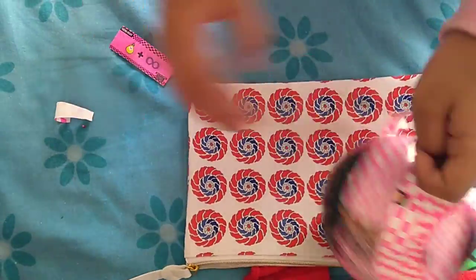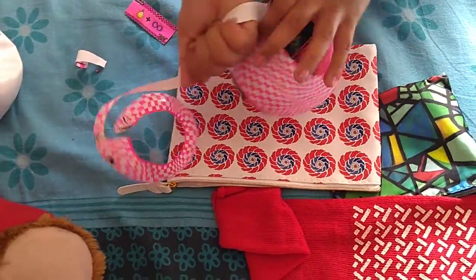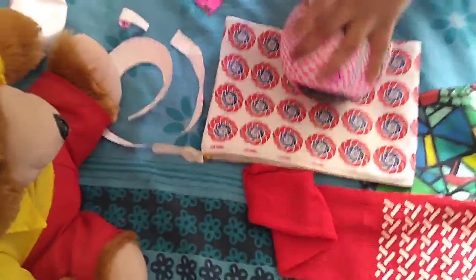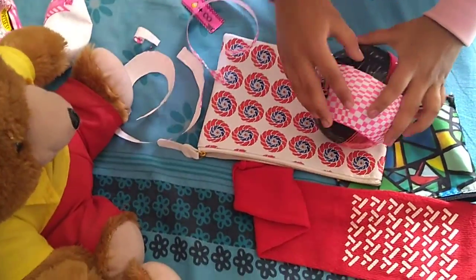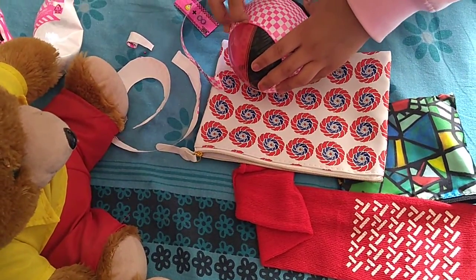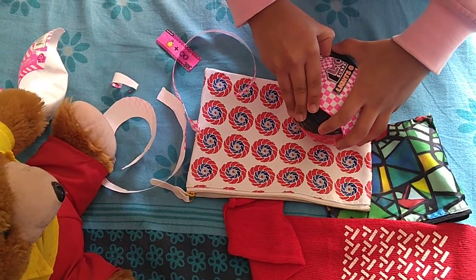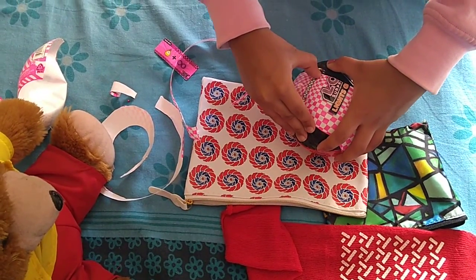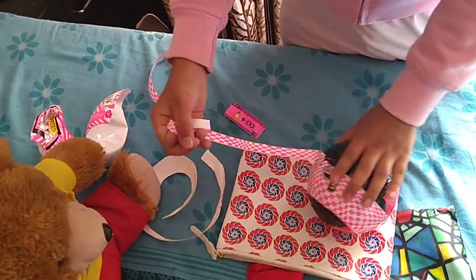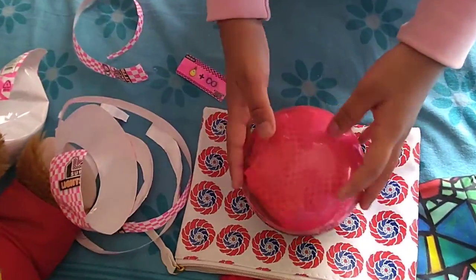Ow. This ball, it's humongous. How should I open this? Okay. This zip. Oof. I have almost opened the light. This LOL ball. Now it's opened.